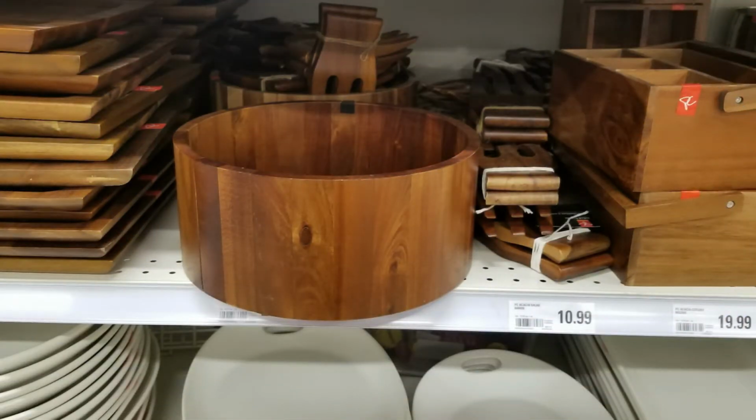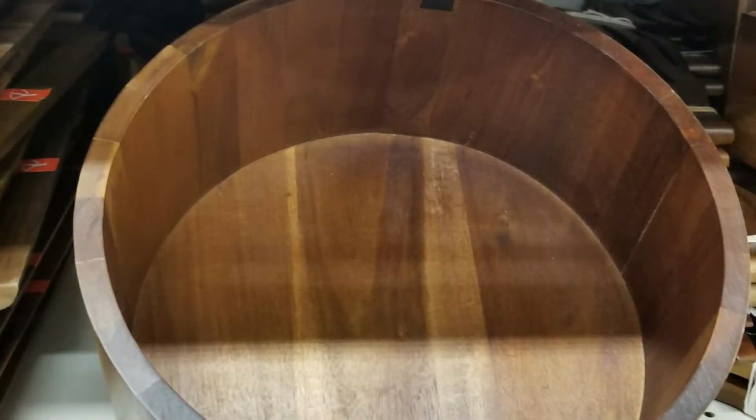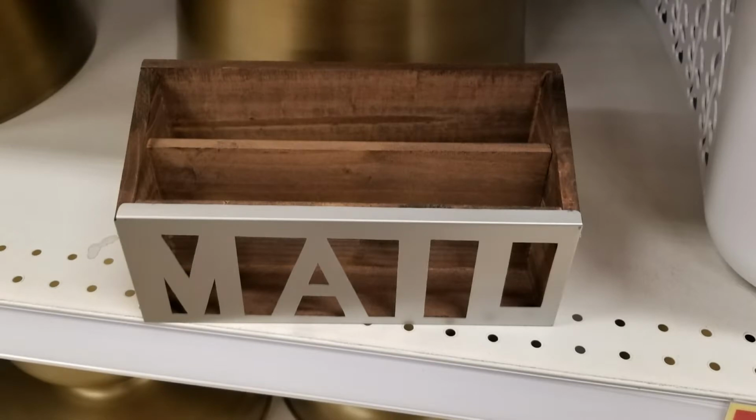This is a salad bowl, but I thought it would be really neat to have a potted plant in here or use it as some kind of base, maybe even for a small Christmas tree. This is supposed to say "male," but to me it looks more like "maid," so I'm not sure I would get this.